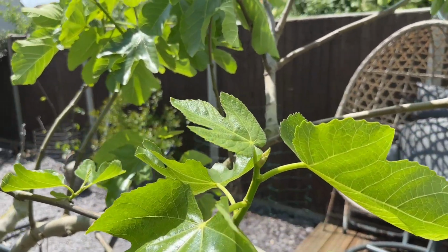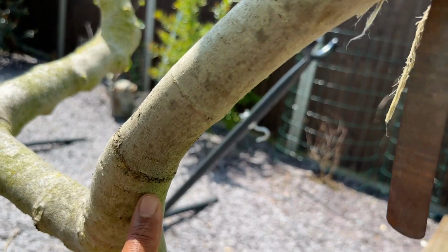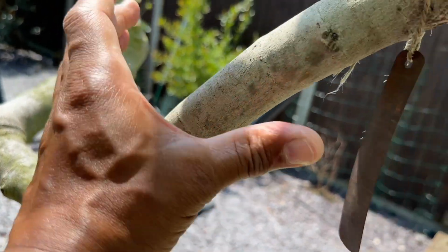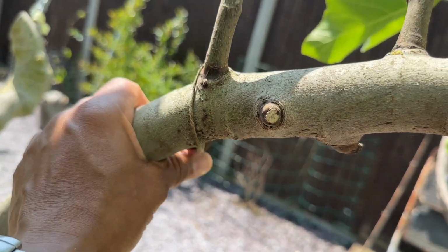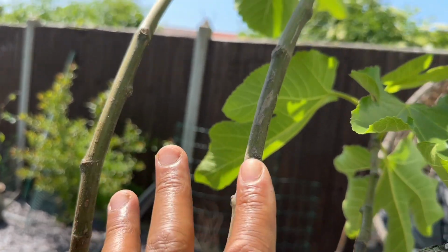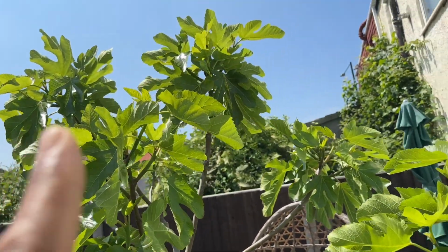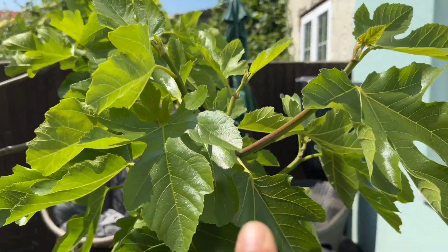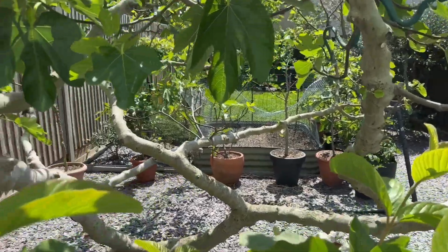So this is the Spanish Black. I'll show you where the graft is. This is the grafting union, Domenico Toro, Spanish Black. Really big branch here, and it's branched off into all of this Spanish Black. Okay, we're going to go to the center of the tree.